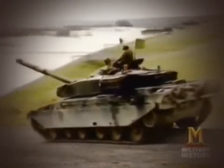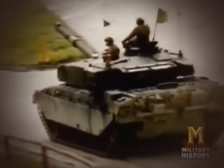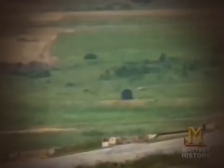Clearly, when you're taking on the Americans, the Germans, the Dutch, and everybody else involved in NATO, there was a lot of chest out and trying to prove a point. On June 15, 1987, the competition begins. Success depends on accuracy and the rapid acquisition of targets.